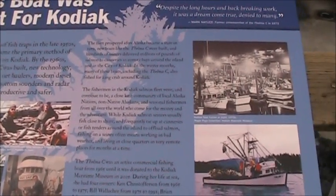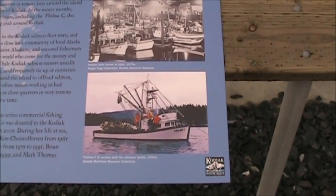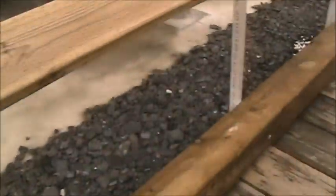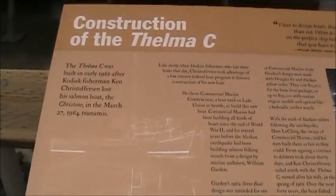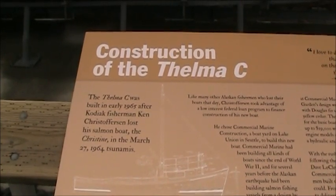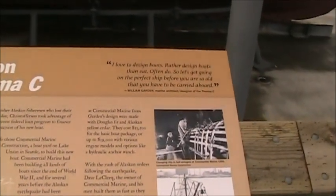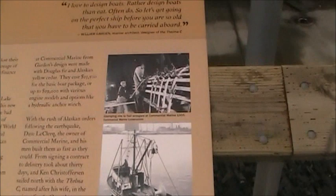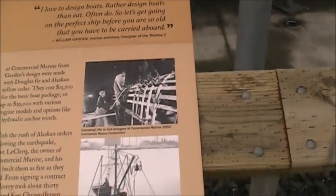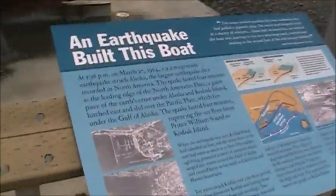And there's a good picture of the Thelma Sea, this boat, in her heyday, all done up and out there actually on the job. The Thelma Sea was built in early 65 after Kodiak fisherman Ken Christofferson lost his salmon boat, the Christine, in the March 27, 1964 tsunami. So I guess this boat was built right here locally. And there it shows them actually building it, the ribs and so forth. And there she is, all done up. And it says here, the earthquake built this boat.